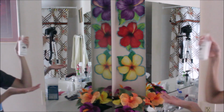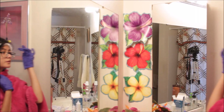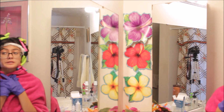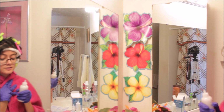Step one, apply curling lotion. By the way, this smells horrendous. So I just, wow, it really do be like that. Like the whole internet is just watching me in this condition.